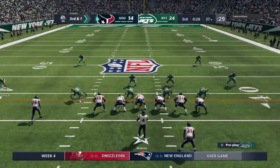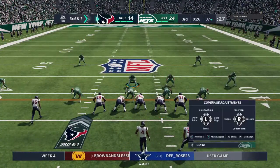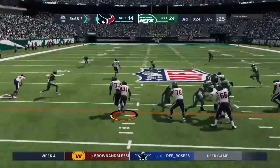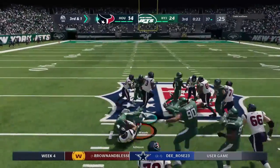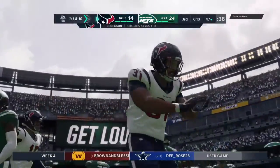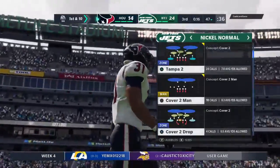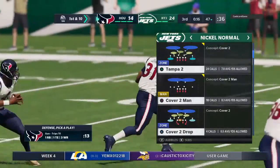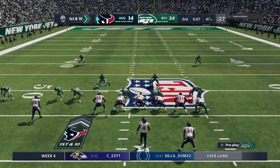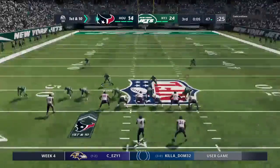This offense in desperate need of a conversion as they come up on third down. They'll try and run for it. Here's Johnson. And he's got the first down yardage as he brings this up to the 47. That's good for 9 yards as they convert on the third down play. Now on the heels of that run by Johnson, here's another 1st and 10.